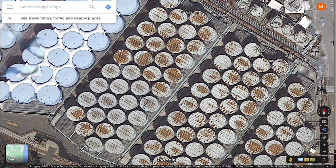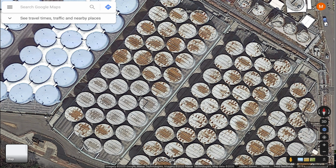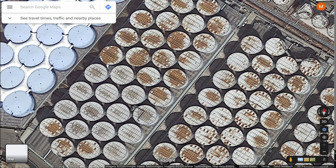And the reason why they want to dump it, which I think they're dumping it, like as I speak right now, I think they're dumping it. I'm going to show you. But look at, we got rusted tanks. So you think these tanks are going to last forever? No, they're probably leaking, and they've been dumping this stuff for a while already.